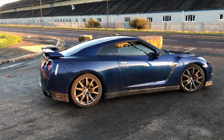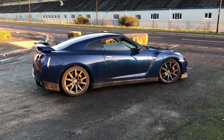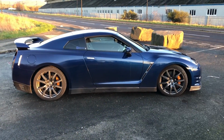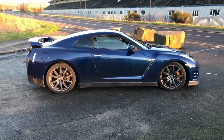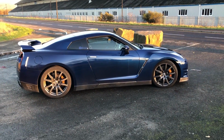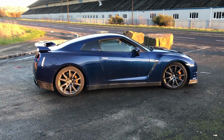A lot of people don't like the GT-Rs just due to the fact that they're heavy. I find it completely fine personally, and I do live down basically the arse end of nowhere, and the roads are really windy and really small little country lanes. So yeah, it is good fun.